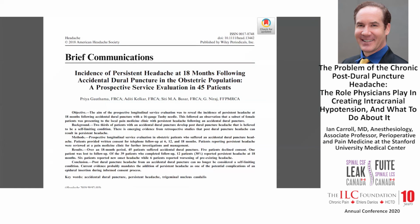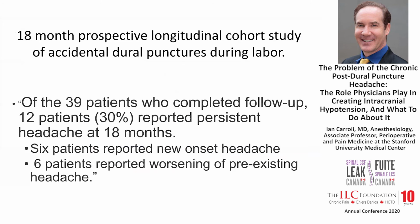Both of those were retrospective studies last year. A prospective study was published in Headache, where they looked at 45 patients over 18 months who had suffered an accidental dural puncture during a labor epidural. And what they found was of the 39 patients who completed follow-up, 30% reported persistent headache at 18 months.